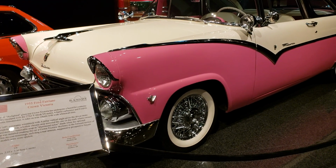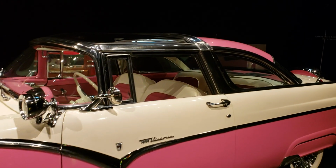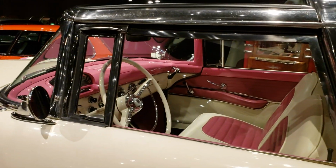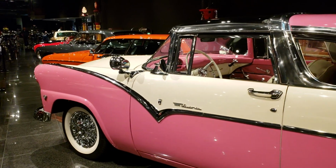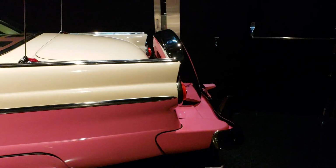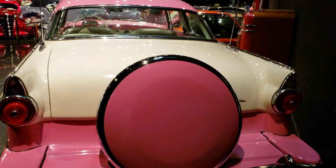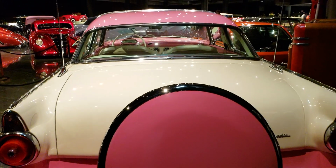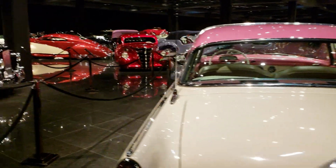Pretty in pink. Wire wheels wrapped with wide whites. Glass roof. Man, spotlight. I'll tell you what. Is that classic 50s Americana? The V8. Is that a pretty piece? Fender skirts. And capped off in the rear with a Continental kit. Ford-O-Matic transmission. Dual antennas. That's a nice piece.